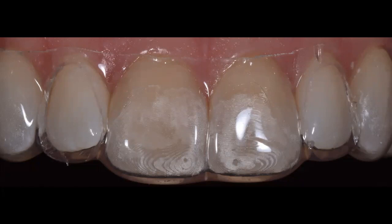If you make the mistake of trying to bleach everything at the same time, you will find yourself in this dilemma where you are still seeing 8 and 9 darker than the rest of the teeth. And you will make every other tooth super light. So you got to be very careful.